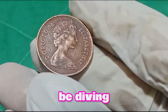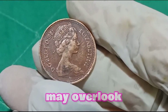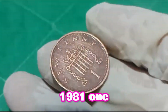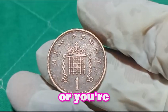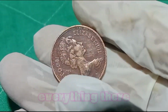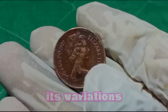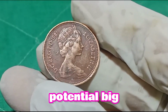Today, we'll be diving deep into the history, design, and value of a coin that many may overlook but is of significant interest to numismatists and collectors worldwide, the 1981 one-penny coin. Whether you've stumbled upon this coin in your piggy bank or you're a collector searching for details, by the end of this video, you'll know everything there is to know about the 1981 one-penny, its rich history, its design, its variations, and most importantly, its current value and potential big worth.